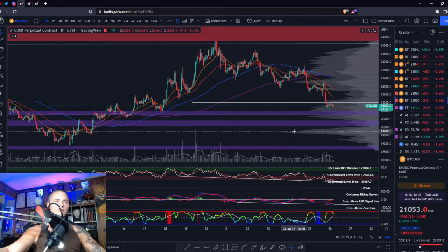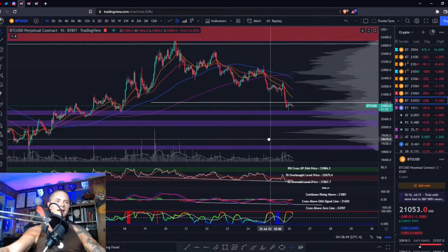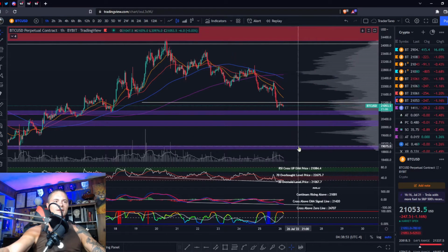This is the POC once you zoom out. So you're going to have a bounce here at about 19,750. But ultimately, I think we would come back down to the lows at 19K. Now, what happens there? That's what's going to decide whether we continue down to 17.5.